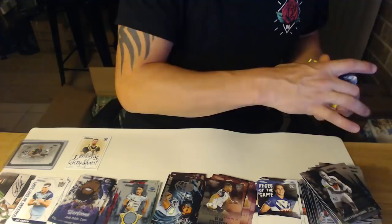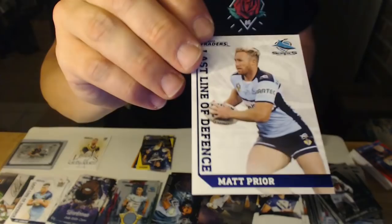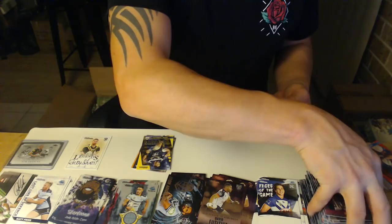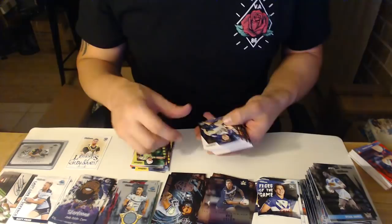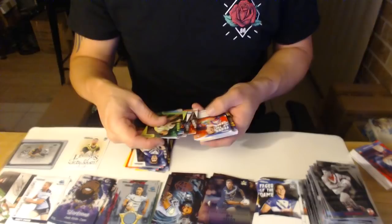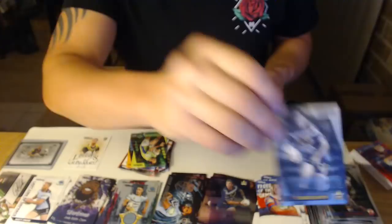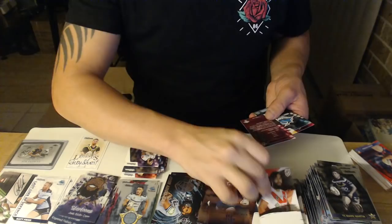Okay, start of box four. Last line of defense. Matt Pryor. One of the Sharks ones. Jaden Sewer. Kyle Felt season. Ryan James. Yeah, they're very slippery. I can't even put half a box in a pile. They're trying to slide away. Victor Radley. Connor Watson. Faces. Tamari Martin. Jordan Pereira. Faces. Joel Thompson.